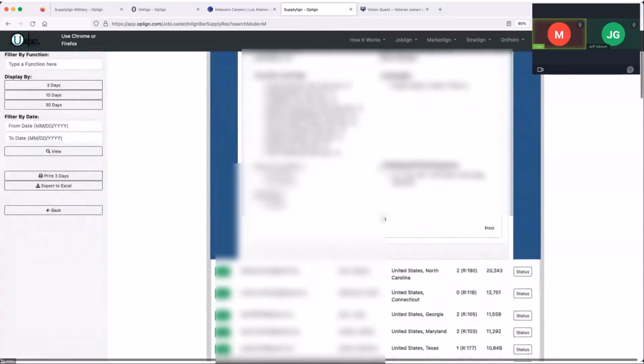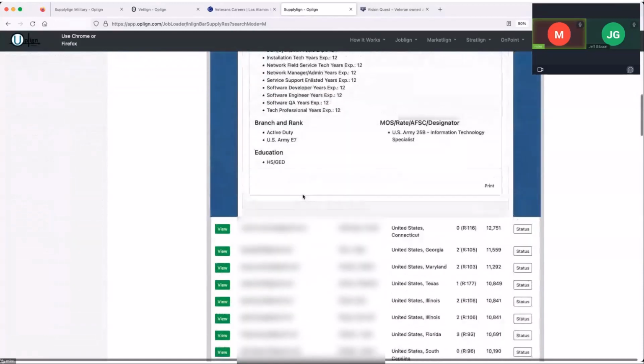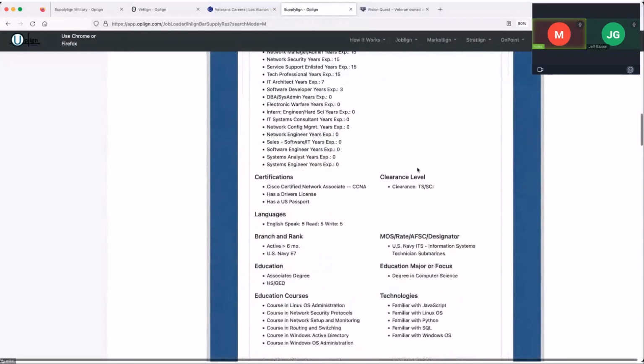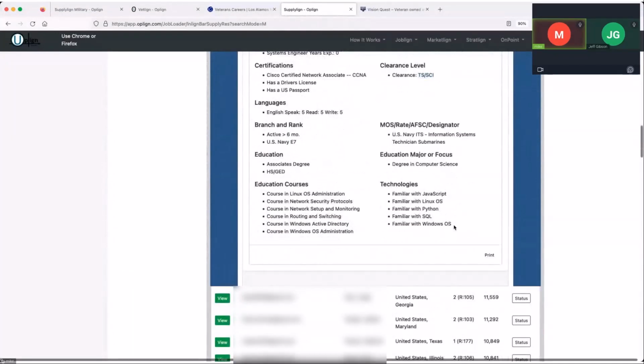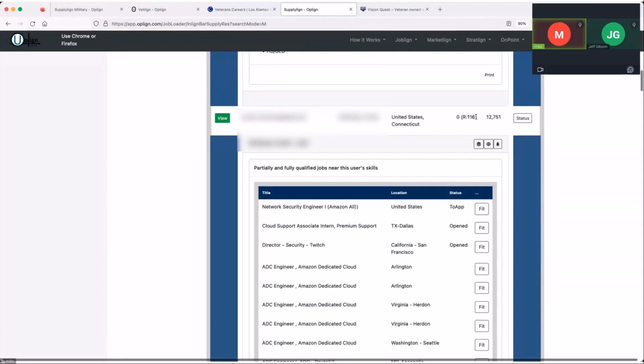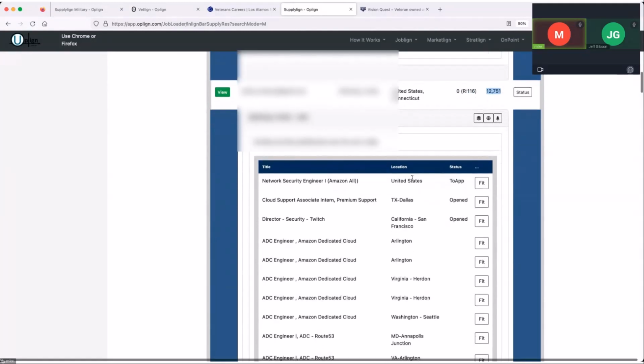I can look at, there she is right there. She came in from a syndicate. E7 information technology specialist, 12 years of doing things they care about the most. All these folks right here. He has a TS/SCI, he can write all kinds of languages, computer science, all these courses. This is somebody who is highly qualified, and we know because right here it says he's qualified for 116 jobs at Amazon. This is his combine score. He's near the top. He went off and looked at this job to apply for it. He looked at these other two jobs right here.